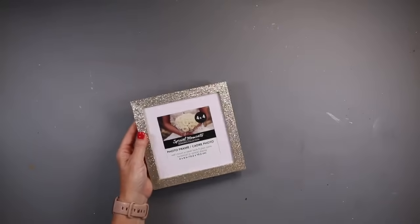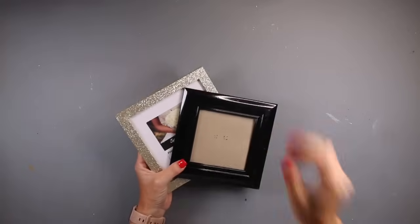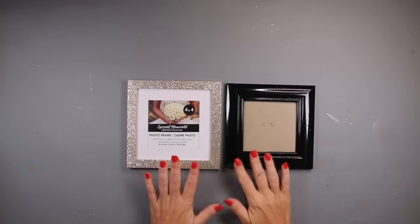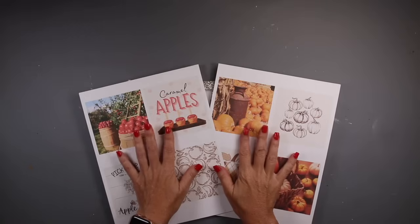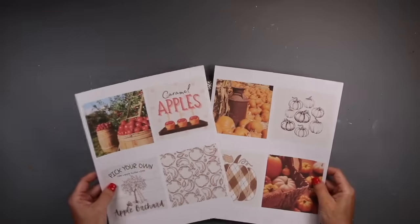Lisa also sent me this, well, it's a 5x5 glitter frame, but it has a 4x4 mat. So I grabbed another 4x4 frame and I want to pair these together. But I also thought it'd be fun to give you a couple of printables. Whether you wanted to go pumpkin theme or apple theme, either way, you have some items that you can pick from, and these are all 4x4s.